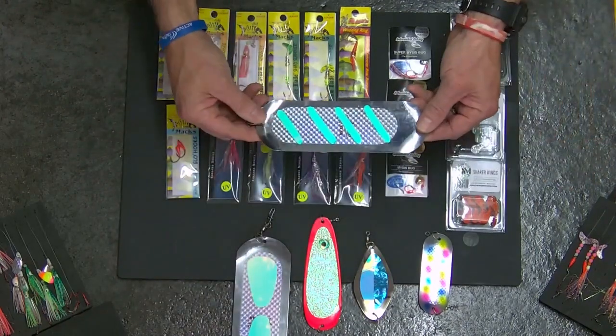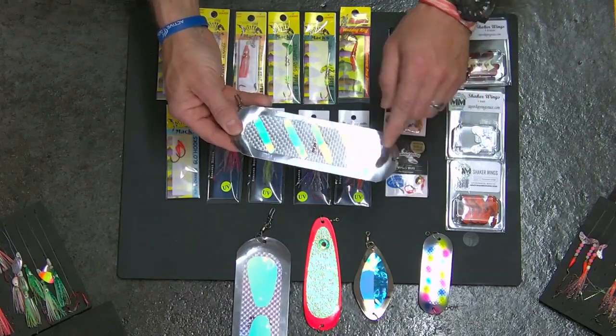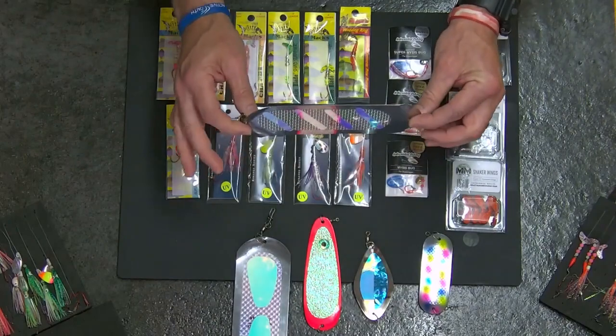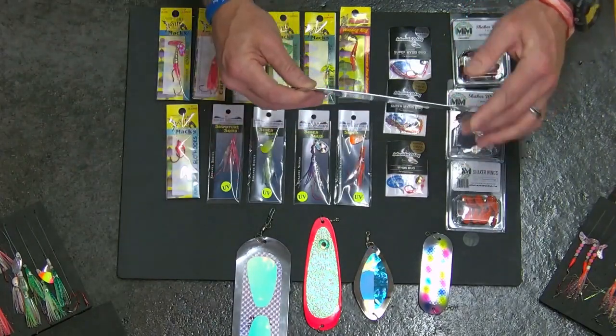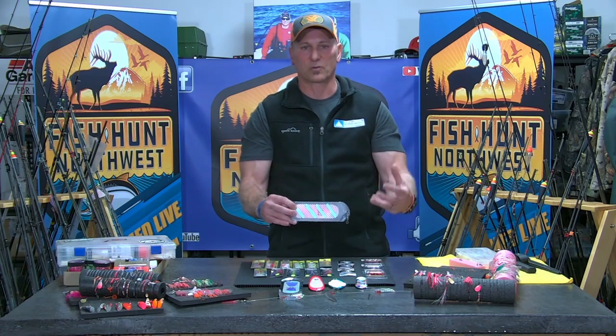Now, I would never put this in line and troll this. This is something I would use for sockeye. I've added moon jelly strips on here to give it even more flash. But what I will do with these, because kokanee are responsive to activity that's going on, things putting off flash, things that draw them in.